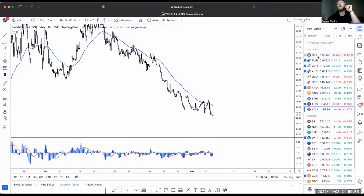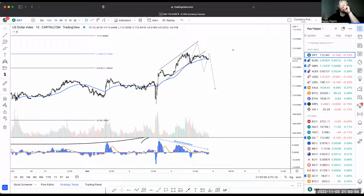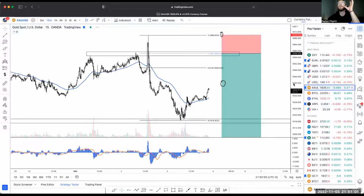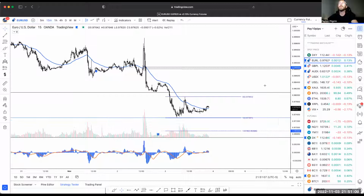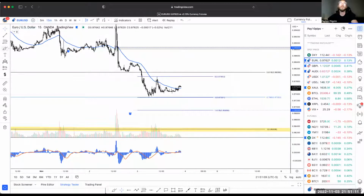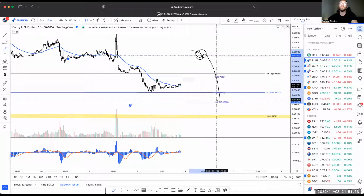Let's look at the dollar real quick one more time. And I think that's it. Best looking setup is gold. We're looking for that move down. And then the indices look really good as well. And then honestly, if EU makes this move to the downside at the 78.6, or at the 61.8, sorry, at the divergence fib, I think we're going to get a correction. But if it comes back up in here, we're going to get that. We got some good setups.